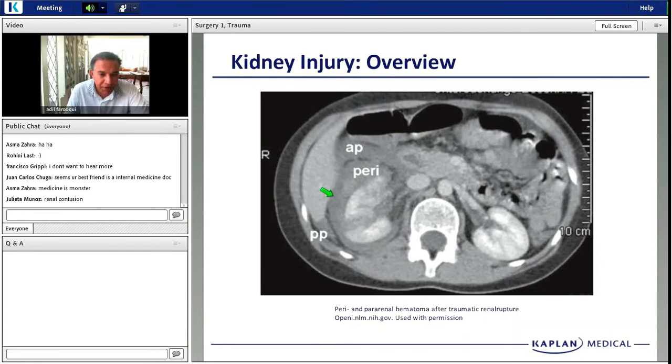This is a perinephric hematoma. You see a nice picture of a nephrogram. What does it mean? That the renal artery and vein are intact. That means this kind of an injury can be observed, right? You don't need to operate on it.